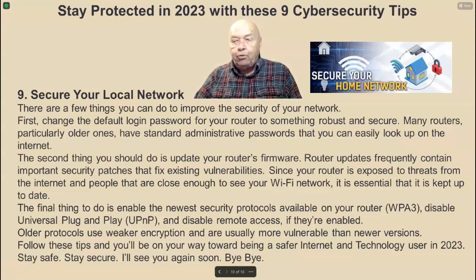Since your router is exposed to threats from the internet and people that are close enough to see your Wi-Fi network, it is essential that it is kept up to date. The final thing to do is enable the newest security protocols available on your router. A minimum should be WPA2 or even better WPA3 if available. Disable universal plug and play and disable remote access if they're enabled. Older protocols use weaker encryption and are usually more vulnerable than newer versions.